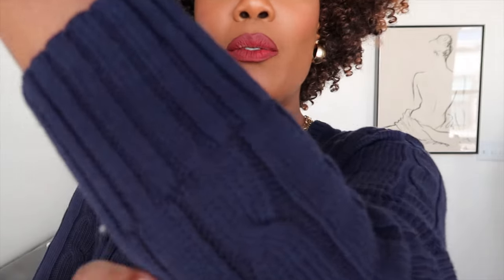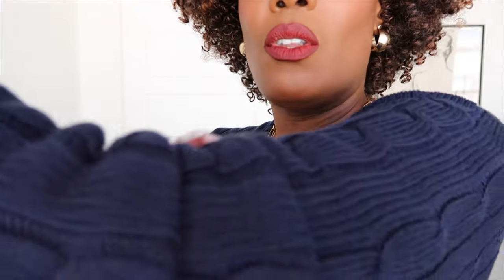So the first thing is this cable knit sweater that I am wearing. It is a gorgeous blue. I love the cable knit. Cable knit is so classic. It's definitely very timeless. It's got their little emblem right here. It's got the V-neck. I am currently wearing it with my favorite leather skirt from Cezanne.